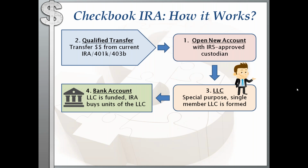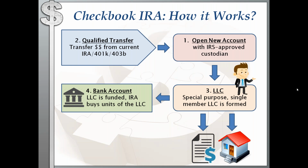So the IRA buys LLC units, and the custodian will issue a check payable to the LLC and mail that check to you. At that point, you will open a business checking account at the bank of your choice in the name of the LLC using the LLC's tax ID number, and deposit that check in there. From this point, you buy all the investments or make all the transactions under the LLC. So you're able to bypass the custodian. The custodian is no longer involved in the transactions, and all of the income and expenses come from and go back into the LLC checking account, not your IRA custodian account. That basically allows you to do unlimited transactions without any fees.